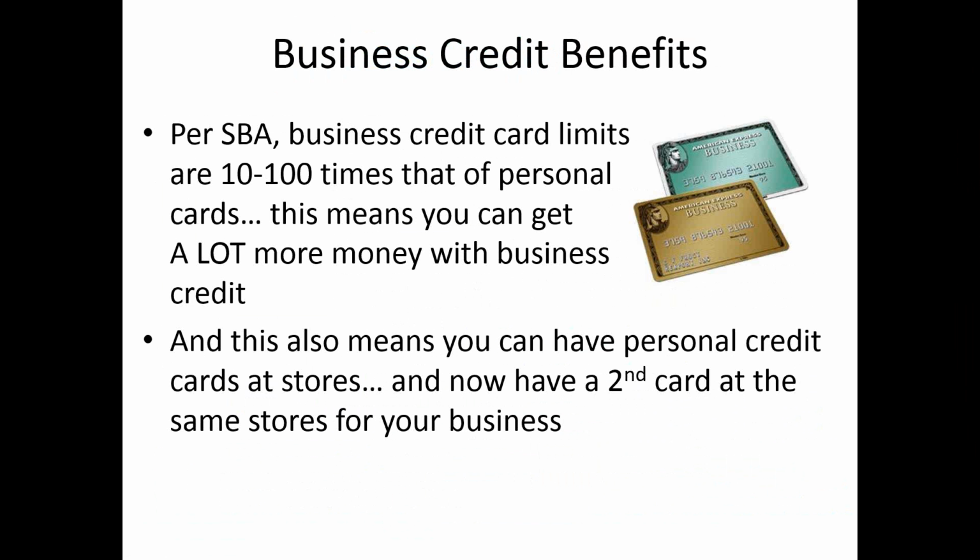If you go into Target right now, let's say Walmart. You go into Walmart and you get a credit card from them. Then you go in the next day and say, I want to get another credit card. They'll tell you no. They'll say, look, sir, ma'am, you can only have one credit card with us per individual. But if your business goes and applies for a Walmart credit card, it will get approved. So now you can have the same Walmart card that you've had personally, but now you can have another one for your EIN on the business side.